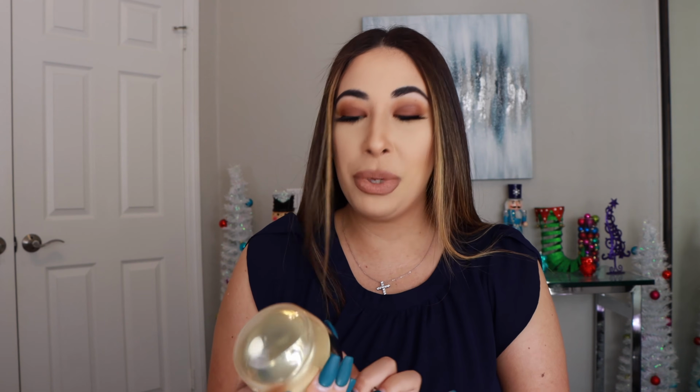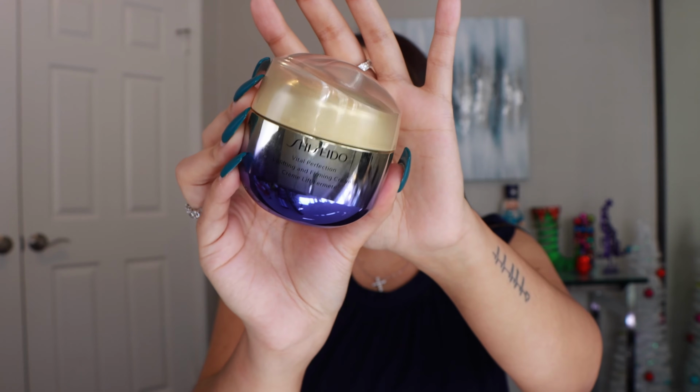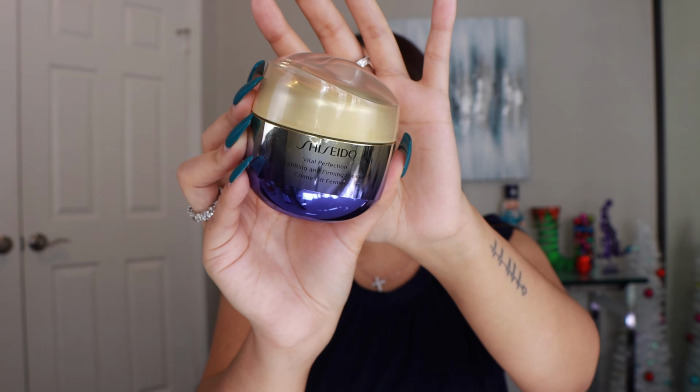This next product is one that lasts forever, and it just makes your skin look phenomenal. It is the Shiseido Vital Perfection Uplifting and Firming Cream. They do have several different kinds of this cream. I know it's hard to read on the monitor, but I love this cream. It is a very rich cream. So for me, I use this at night. If you are somebody that is bone dry, this may be good for you, but I find it to be a little bit heavy under makeup and stuff like that.